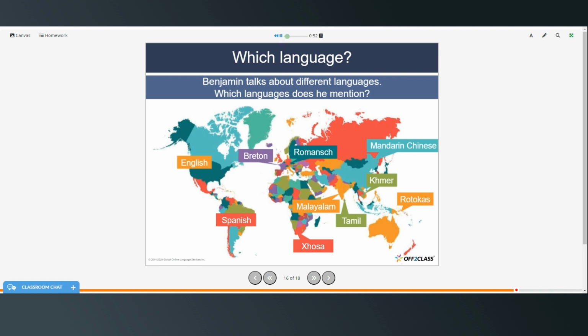Okay, here are some interesting facts about languages. Did you know, for example, that Mandarin Chinese is the most widely spoken language in the world? Apparently, over 1 billion people speak it as their native language. Spanish comes second, with about 400 million speakers, and English is third, with about 360 million native speakers.